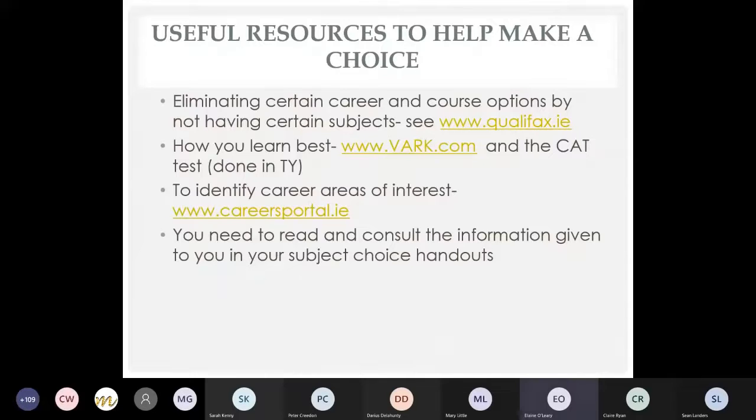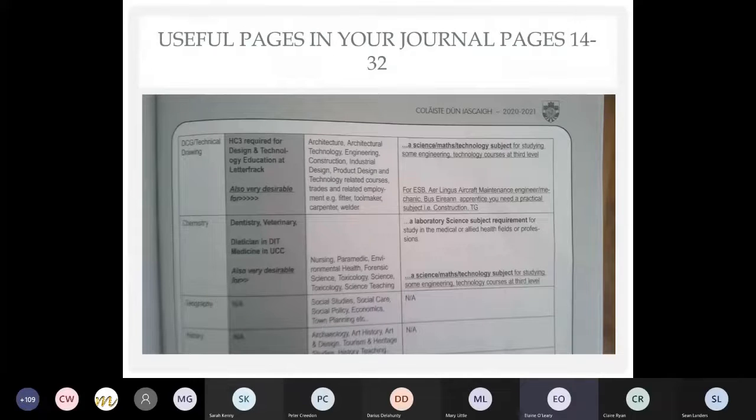Are you going to drop a level in a subject? Well, that information needs to be in the journal because you need to know what the consequences of your decisions are. So that's why all that stuff has to be there, with you and in your mind all the time. So, useful pages in your journal. And I did say in the meeting notes to have your journal with you, if possible.